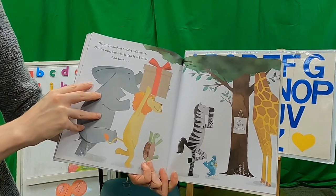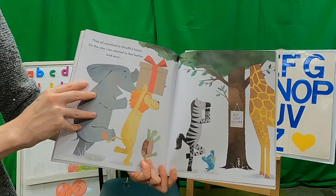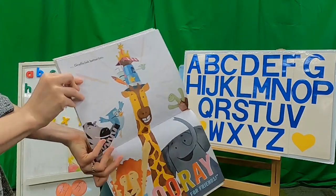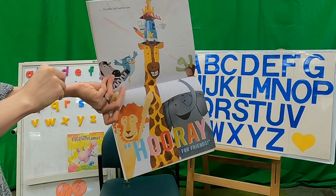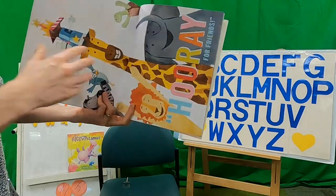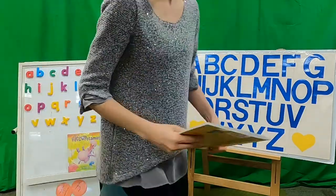They all marched to giraffe's home. On the way, the lion started to feel better. And soon, giraffe started to feel better too. Hooray for friends! Look at that! Everybody feels better. The end.